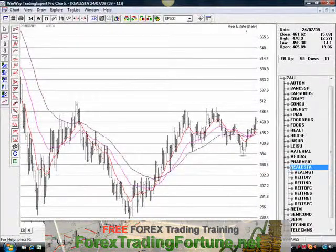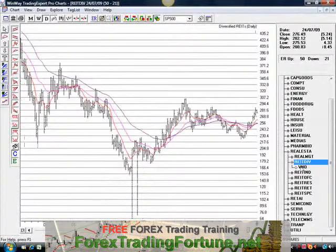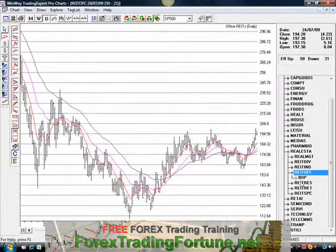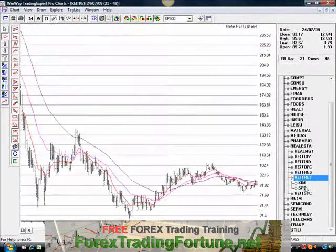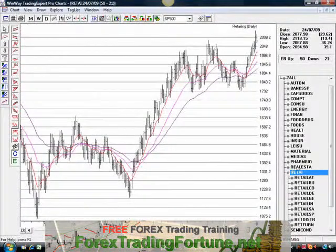Next sector doesn't look very exciting at all. That sector's just going sideways. As I said, for extra practice, let's just have a look at the industries anyway. Similar kind of thing. I'll only stop if there's one that looks interesting. It's near its resistance level. No, there was nothing particularly great there. So let's go on to the next sector.